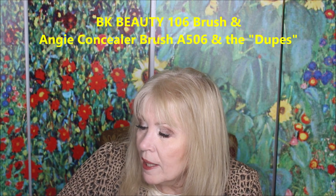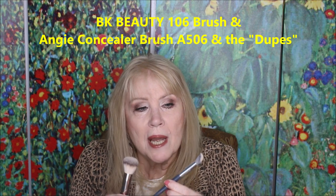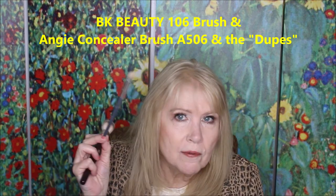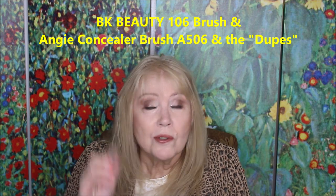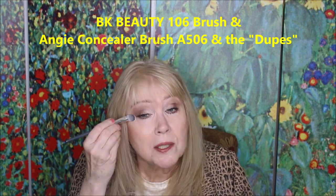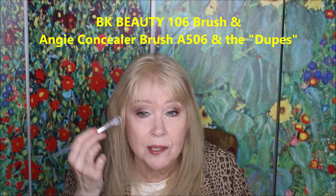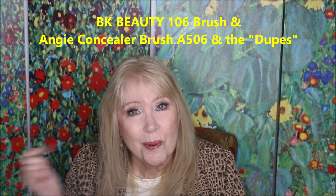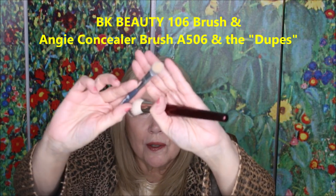Now, I did get my order from BK Beauty, and they do now sell the Angie Hot and Flashy concealer brush separately. And I did use this actually with the Wayne Goss to apply the Wayne Goss foundation as a concealer and also to apply the powder to set it. I did use this concealer brush.